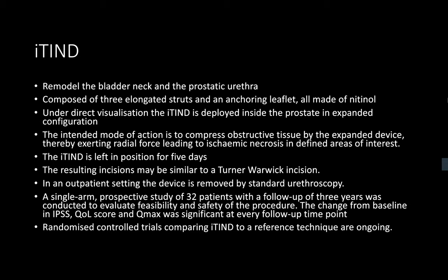over 5 to 7 days, where we leave the implant inside the patient, and after five to seven days, we pull it out. So these three incisions in the prostate are supposed to improve the flow rate, the Qmax, IPSS, and the quality of life for the patient. It is associated with very minimal side effects. While the nitinol implant is inside the body, it will cause the patient some storage urinary symptoms and hematuria. However, after its removal, it showed some improvement. Unfortunately, we don't have strong evidence for iTind, so it is only non-randomized, non-controlled, small studies which showed its effect. However, it is approved by the NICE guideline.